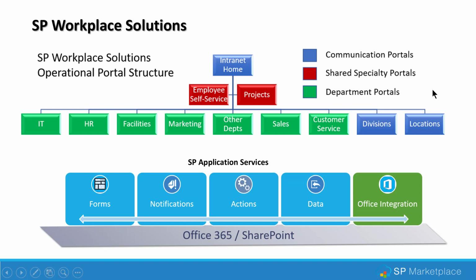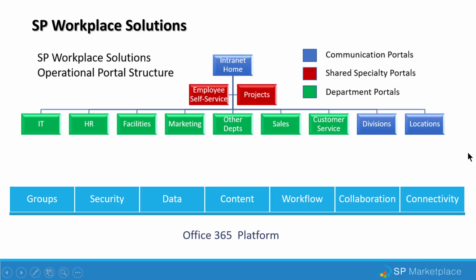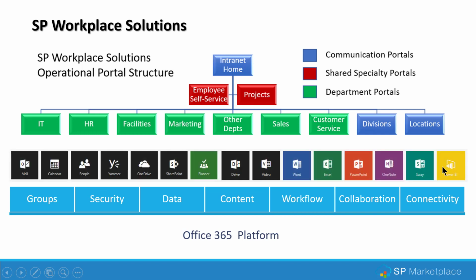And the SP Intranet package is really the phase 1 start we see most organizations going through. Now, the nice thing too is it's all integrated with Office 365. So if we take a look at our departments, HR, for instance, it could link in with the HR group in Office 365 or the HR OneDrive as well. IT could link with IT teams in Office 365. And in fact, all throughout the portals, we leverage Office 365 services as well.